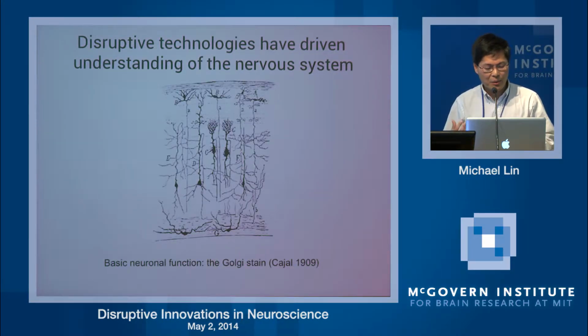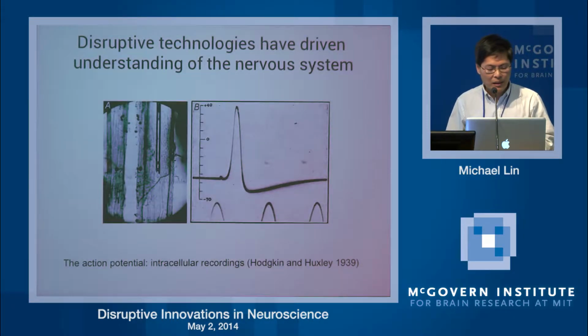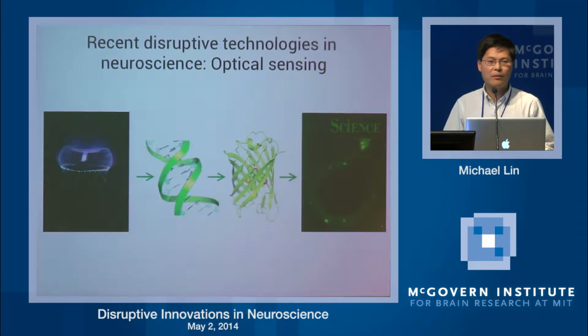Of course, that started out with the Golgi stain, as we just talked about, being used by Ramon y Cajal. And then later on, because the brain is an electrical organ, the ability to actually record electrical signals gave us great insight into what the brain was actually doing. Then the ability to patch clamp the membrane and measure the contributions of particular channels to the action potential gave us a more mechanistic understanding of how that electrical signal was being generated. And most recently, in the past 20 years or so, optical methods have revolutionized our ability to investigate the brain.